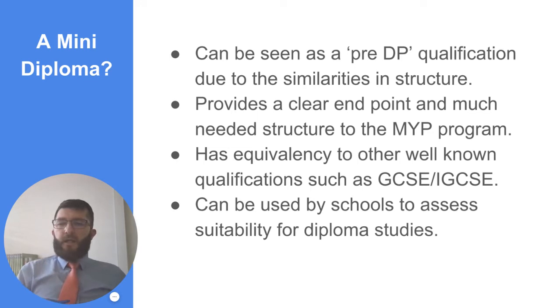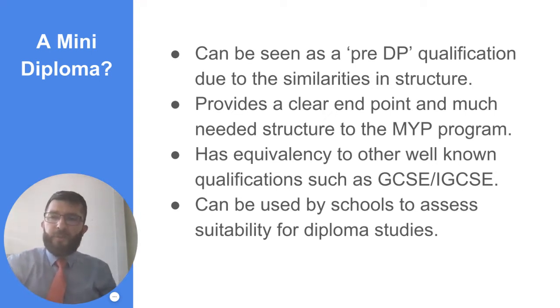The way that I like to explain this to parents and to students is kind of like a pre-diploma qualification, a mini diploma, if you will. And anyone who's familiar with the diploma structure will already see those similarities between the programs. The fact that it's a broad qualification, you must take subjects from each category, really aligns well with diploma.